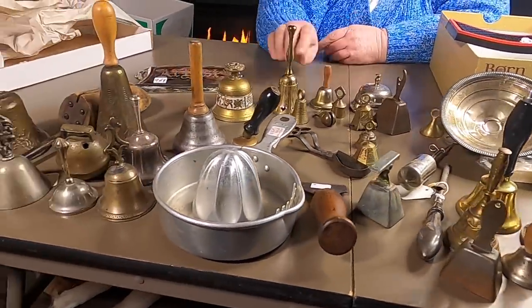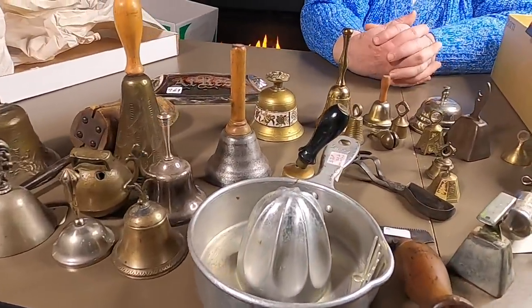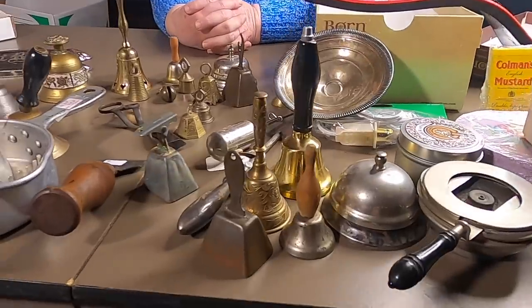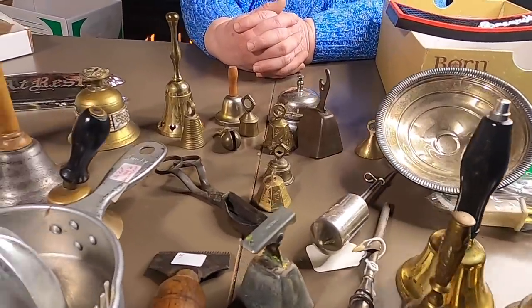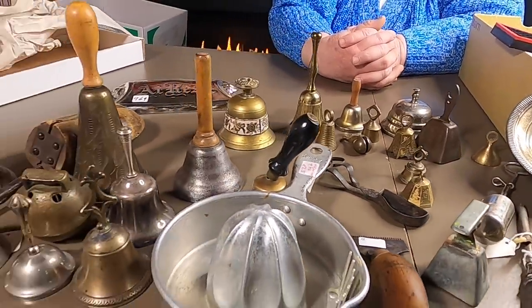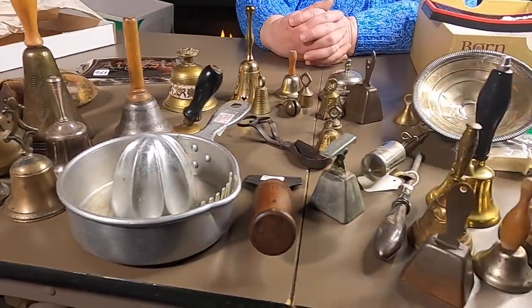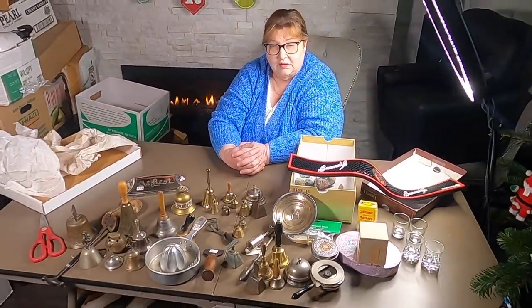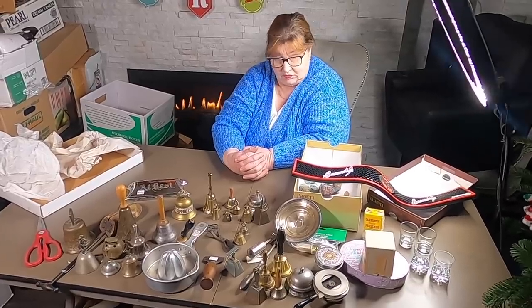Should we sell some of these in the auction, guys? Yes. I think the bells would be a cool auction item. Well, first let me know in the comments if anybody's interested in the old bells. Maybe we can do an auction for it. Look at that. There's just everything in this unit. Isn't it crazy? God, there's every kind of bell. Oh, and they're all small little miniature ones. A lot of them, yeah.